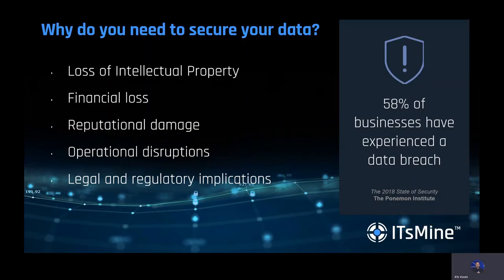More than half of the businesses have suffered a data breach in 2018 and in 2019. Data loss is across the board for any organization. Loss of intellectual property, reputational damage, operational disruptions because of ransomware, or because an employee that left the company took sensitive data with them. Big risk to the company, and one of the critical areas that we need to look at.